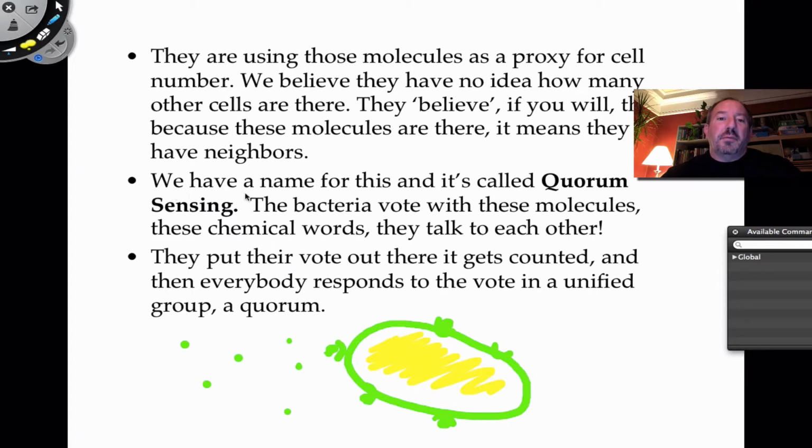I'm going to get ahead of myself, but the name of what all of this is about, the fact that the bacteria make autoinducers and the fact that they can receive these chemical messengers, is what we call quorum sensing. So it's like a quorum, and they can sense it. The bacteria like vote with these molecules. They're like chemicals that can talk to one another, and not literally vote, but when they put their vote out and there's enough of these chemicals and they get counted, that's why it's like a quorum. It's like when there's enough of them, you have a quorum. When there's enough autoinducers, it then causes the bacteria to glow.